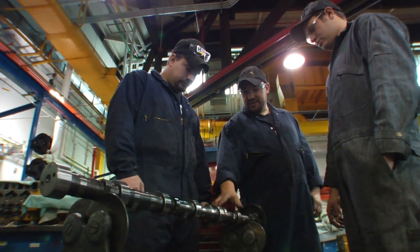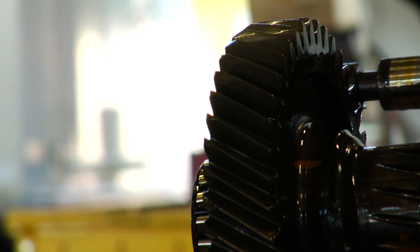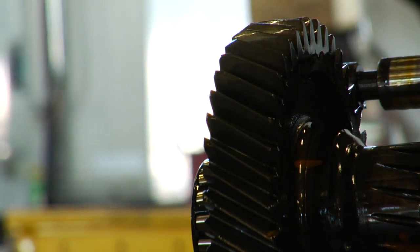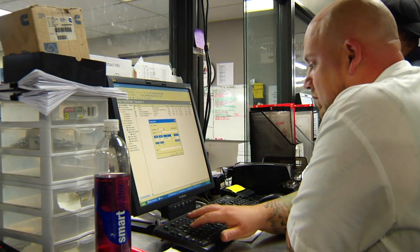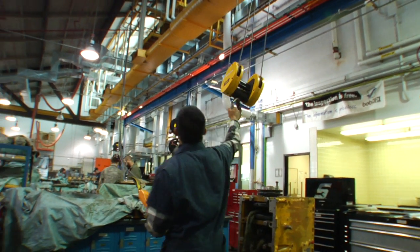Our local industry is terrific. They support us with equipment, trucks, service literature. They're very active in our advisory committee. They help us tailor the program to what kind of technicians they want to see coming into their shop. And they support us with technical support like computer software. And when we have issues or we need assistance, they're always there to help us.